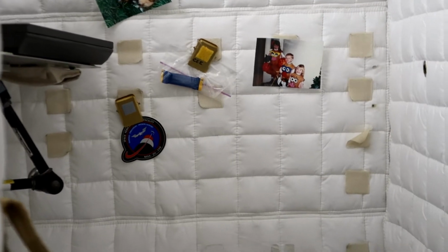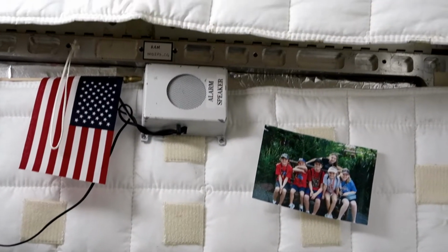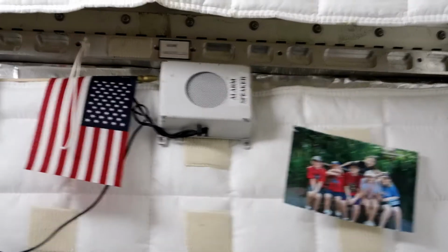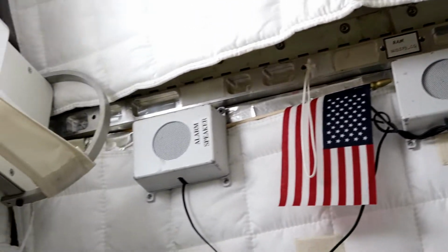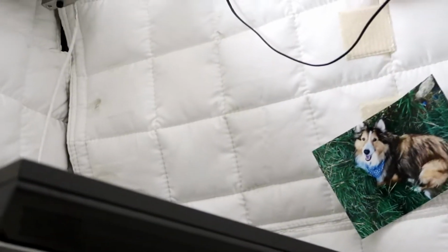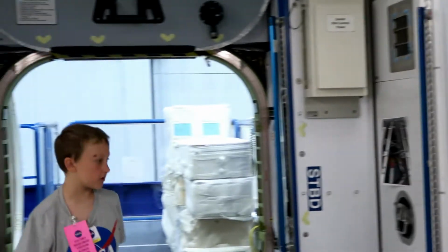Wow, this is a small room. It is, that's right. Is that pictures of his family and stuff? Yep. You can personalize it however you want. There's pictures of families. There's a doggo. And you get two laptops in there usually and a sleeping bag, and that's about it.